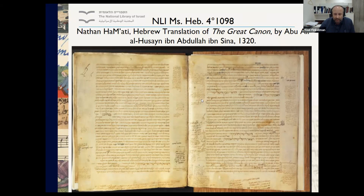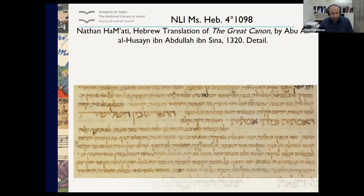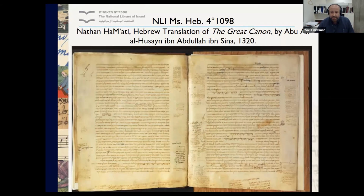You can see that it's very heavily marked up in the margins because this was a reference book for actual work. And the doctor is sitting there, he's looking things up, he's making comments, he's adding additions that he has learned from other sources, comparing other texts. But here also you can see the work of a professional scribe in the details.